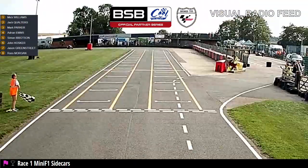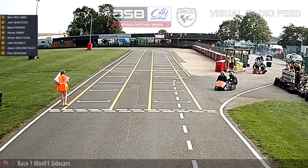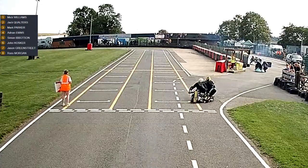But after the sheer excitement of the last race, the Extreme 200s, we are going to have more sheer excitement indeed. About the Mini F1 sidecars heading onto circuit now.